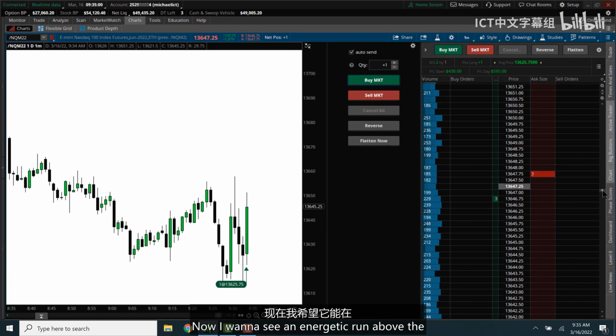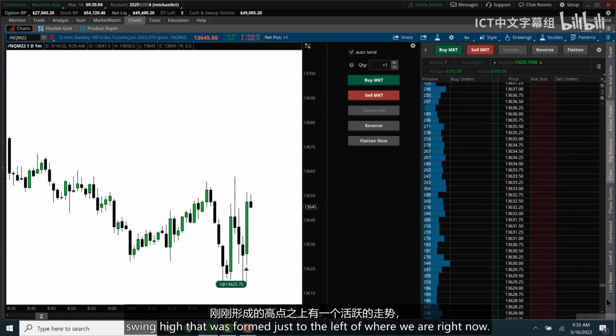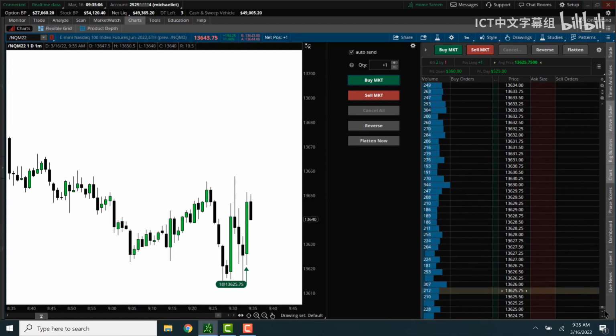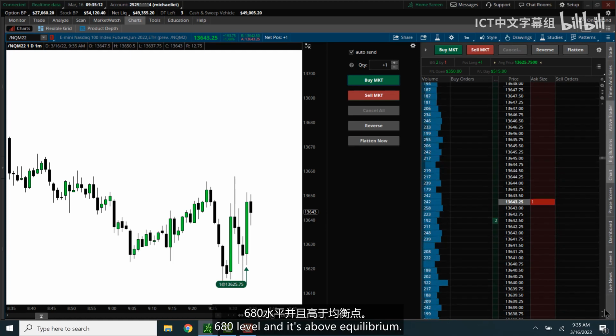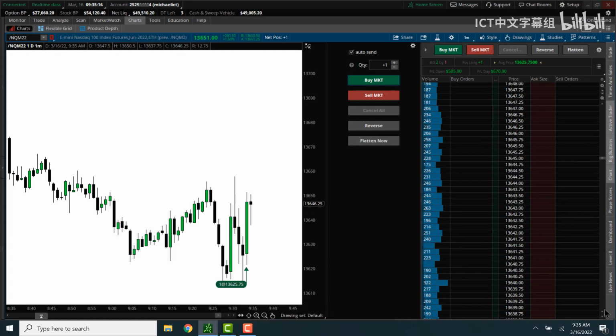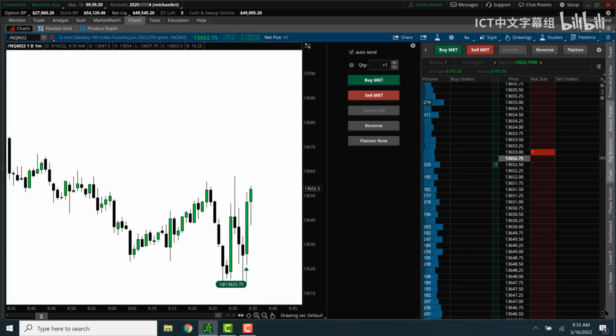Now I want to see an energetic run above the swing high that was formed just to the left of where we are right now. There is a fair value gap at the 680 level, and it's above equilibrium, so it would be a premium market. So that's why I'm going to be targeting the 80 level. Plus it's around 50 handles, so that gives me about $1,000 or more.